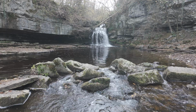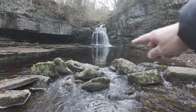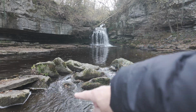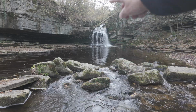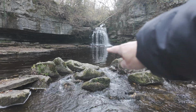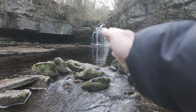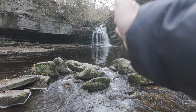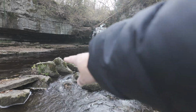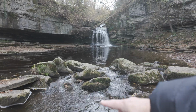Now with this shot what I'm trying to do is use these rocks at the front as a bit of foreground interest and have a suitably long exposure, so we've got this sort of nice blurred water effect going on around here. And then obviously the waterfall pretty much smack bang in the middle of the frame. The reason I'm choosing it to be in the middle is I really want that to be the main focus point of the shot, so there's no doubt that I'm taking a photograph of the waterfall, but with these rocks at the front just to lead your eye nicely into the frame. There's a little bit of autumn colours still going on.